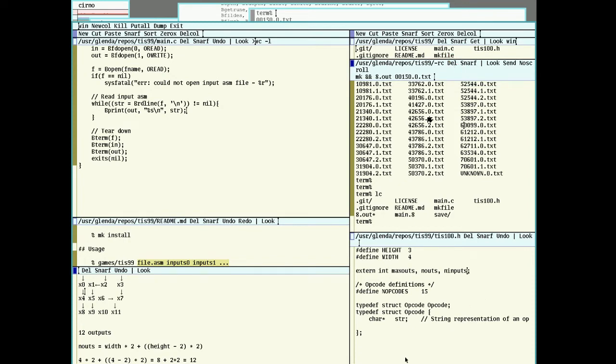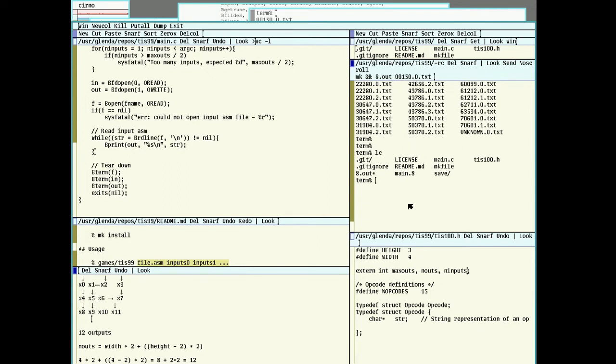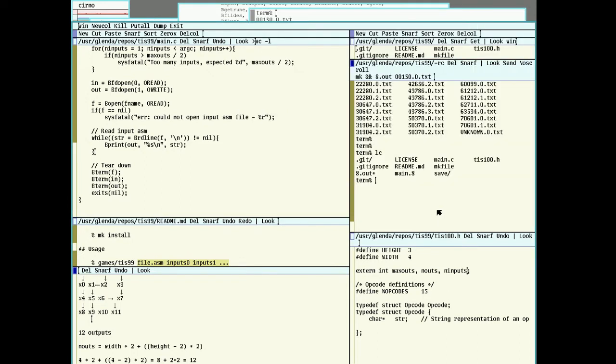Well, I'm just going to go with my theory on how the matrices are numbered. Let's say they're numbered in this scheme. Oh man. So I'll just make a really easy demo. mkdir demo, cd demo. We're going to make a test.asm, and we're gonna make an input for 0, and that's it.